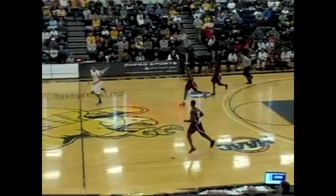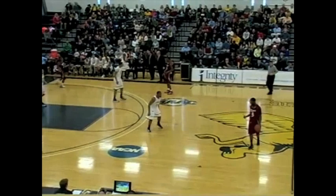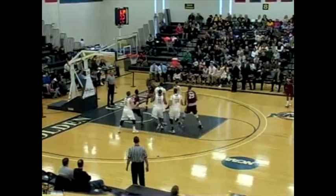I think I like the high-low look a little bit better than that wing pass. The defense was set. You didn't have them moving a lot. For Canisius, the first turnover of the game. Thompson gets into the paint. Bounce pass goes over and laying it up and in is Valentine.